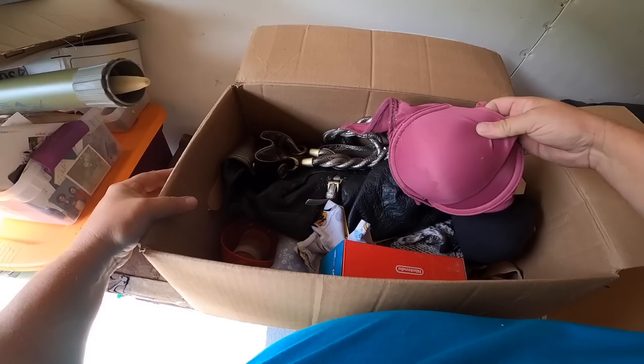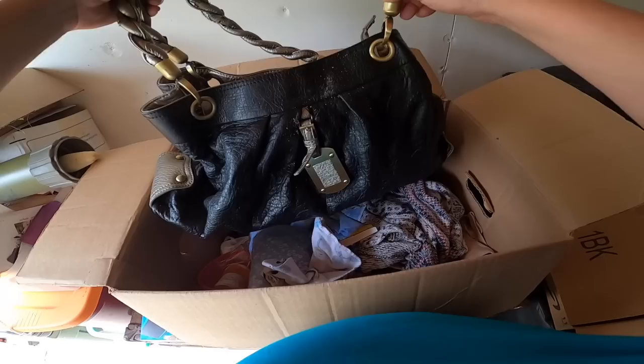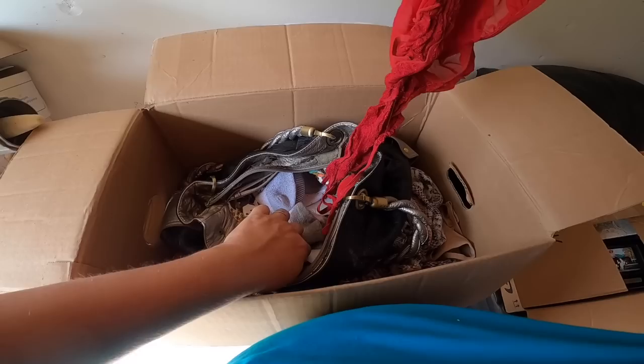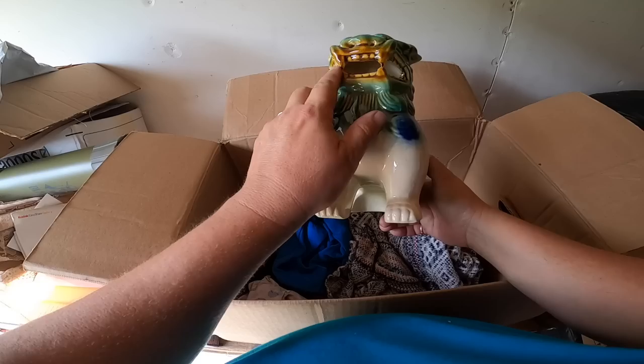Got a bra here, but it's all that funky stuff on it. Oh, empty box, but that would have been nice. 2DS? Yeah, come on, let's find that. Oh boy, this purse is falling apart. Still got some stuff in here though. This looks kind of gross though. Look at this, underneath the purse, and wrapped in this shirt or whatever right here. Got this. It's kind of neat.